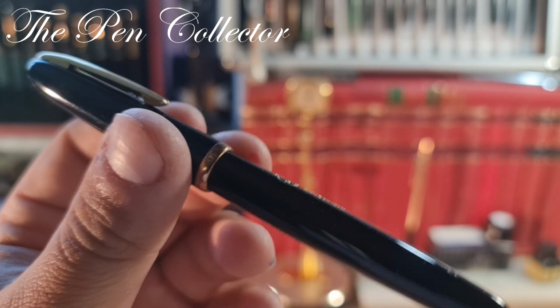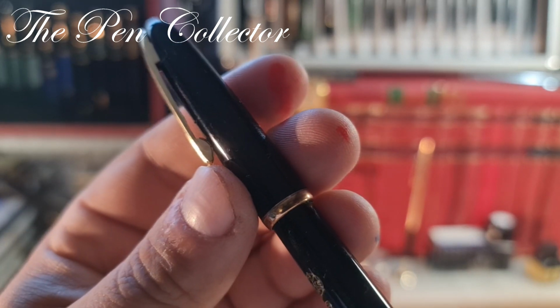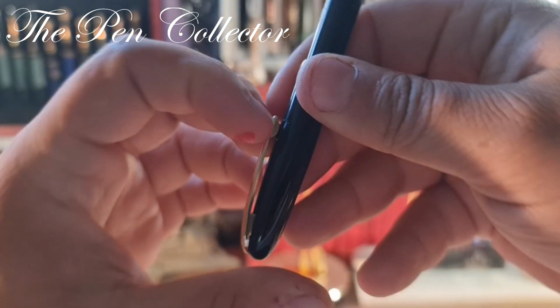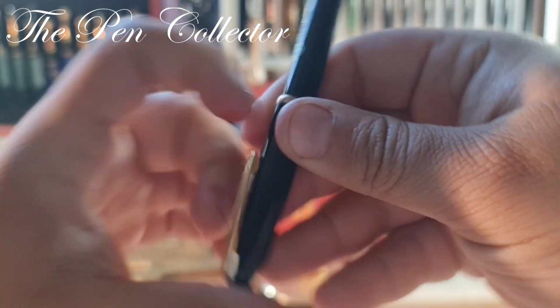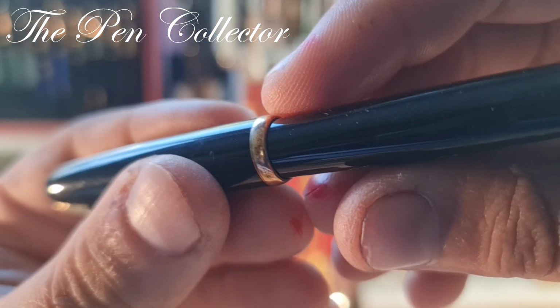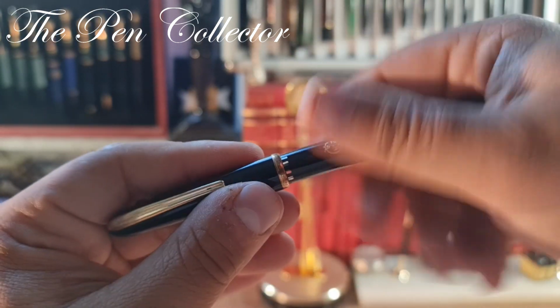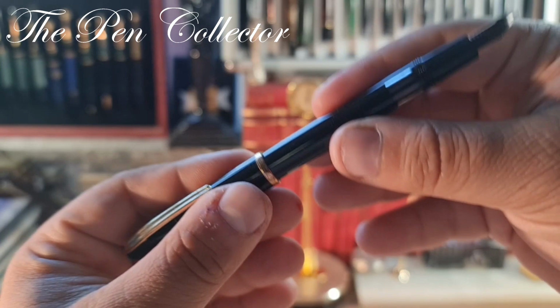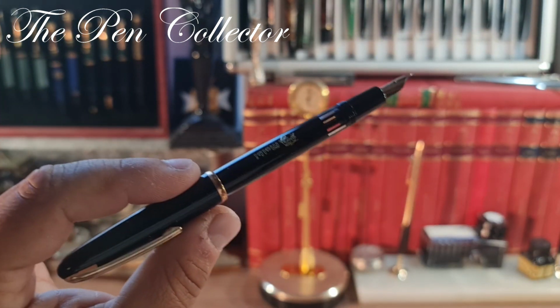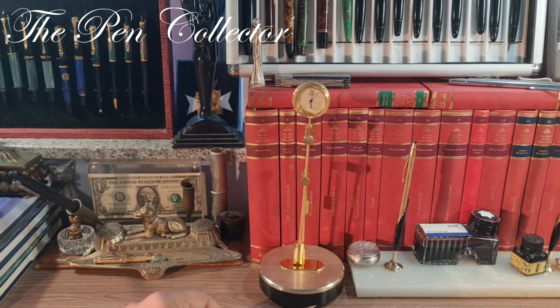I can hardly wait to write with it. It has this classic design. Let me see, yes, a quite functional clip, a simple but elegant ring here, and I believe you can post this cap, and yes, it can be posted. So I will put it right over here, guys.